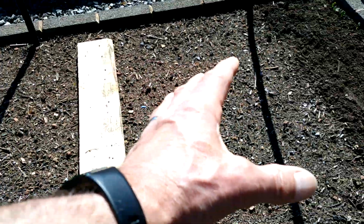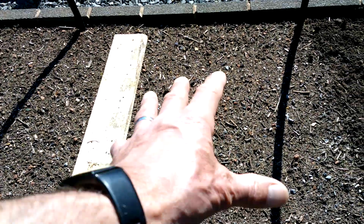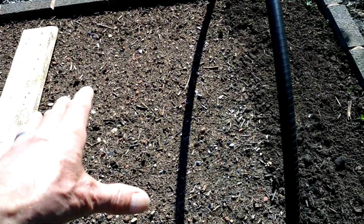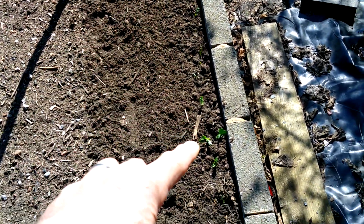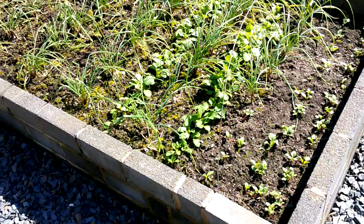The rest of this bit here will be for the main crop onions in that bit, and I've just squeezed a little row of peas, again Douce Provence, just in this bit here.